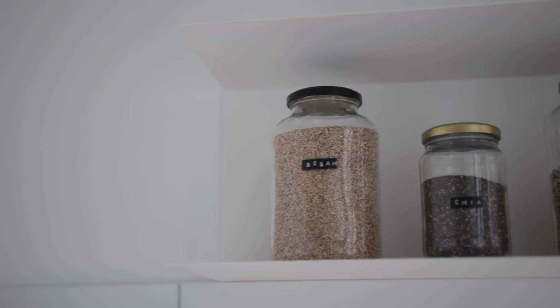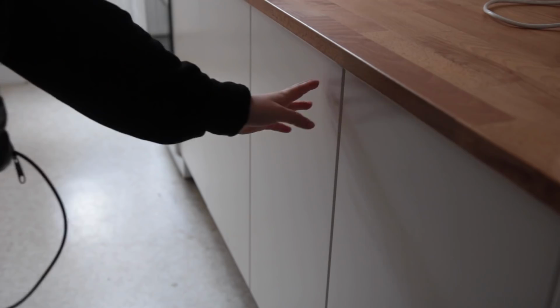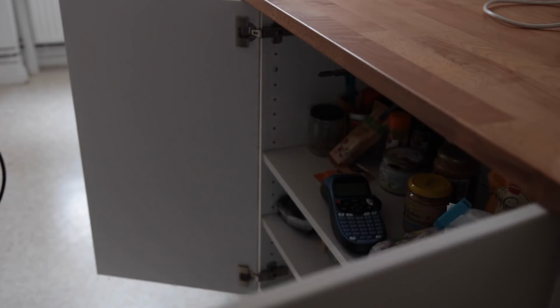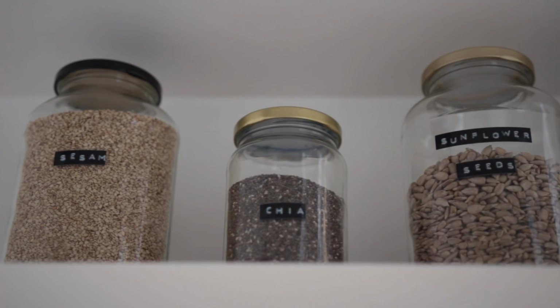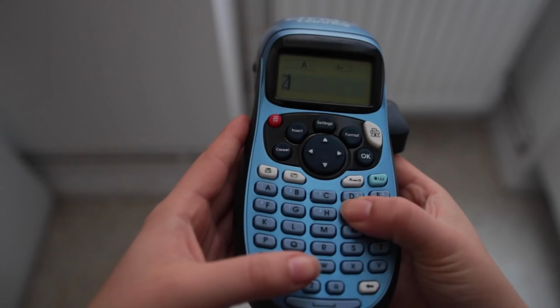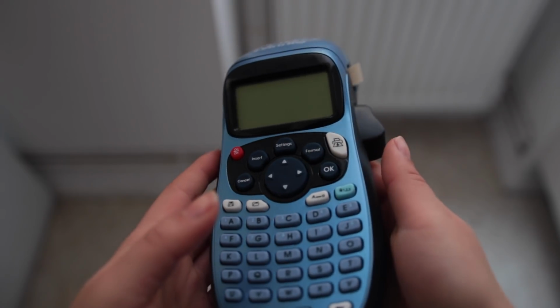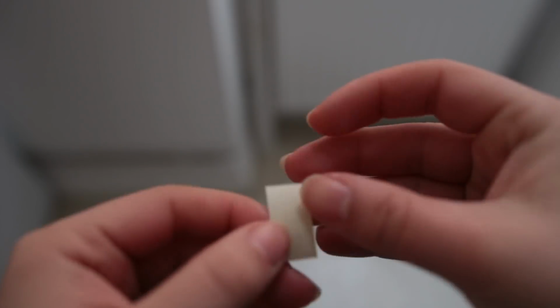Up there on these inconveniently high shelves, I placed some labeled jars that have various things in them. I could have put them in the cupboard next to all the other ingredients, but these jars are too aesthetic for me to put them away. The labels I made with Artemis's label maker. If I can find the exact one she has, I'll link it down below. I got a label maker for Christmas actually. The font that mine has is just not as cool and the labels are not laminated.